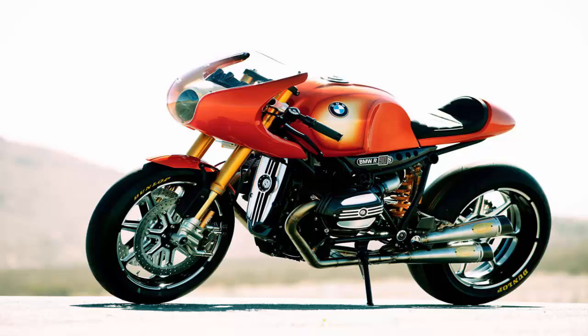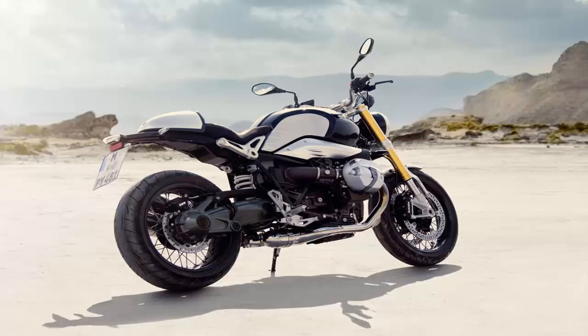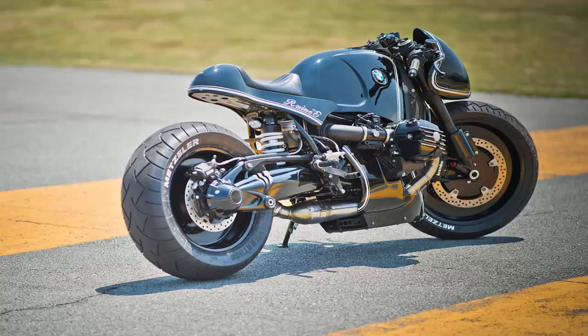There's a lot to love about the R Nine T itself. It's powered by the punchy 1200 cubic centimeter boxer motor and it's kitted out with a hydraulic clutch, ABS brakes, USD forks and twin Akrapovic mufflers. So it's an absolute blast to ride, we're speaking from experience.